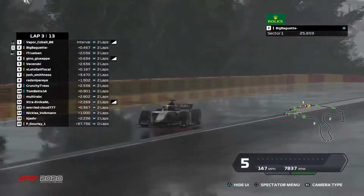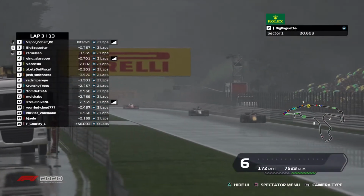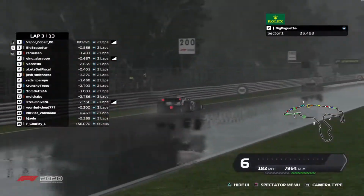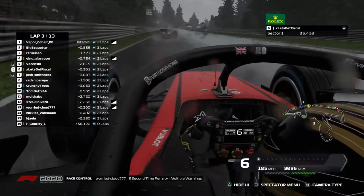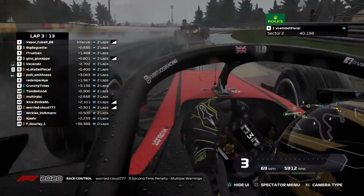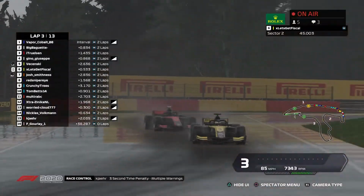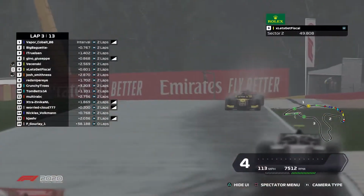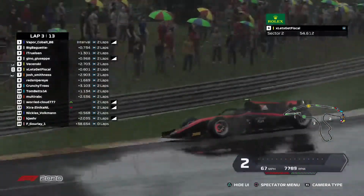Big Baguette running a little wide there coming into Sector 2, but manages to get it back on the track relatively quickly and painlessly. Does lose a little bit of time coming out of that turn. Take another look down at Let's Get Fiscal, really trying to chase down Vicensky as best he can. We see Word Cloud picking up a 3-second time penalty there, and KJ picking up one as well. The penalties are coming in now, as it seems like people are running through their allotment of warnings.